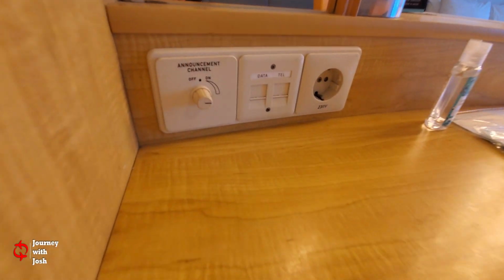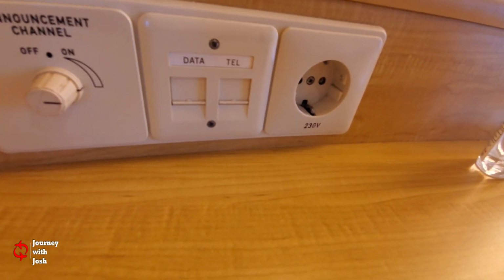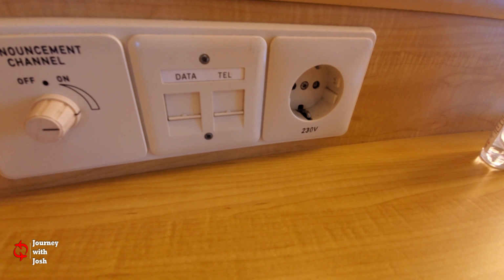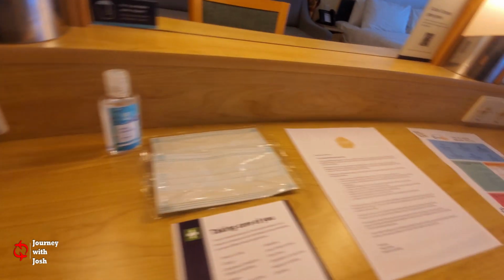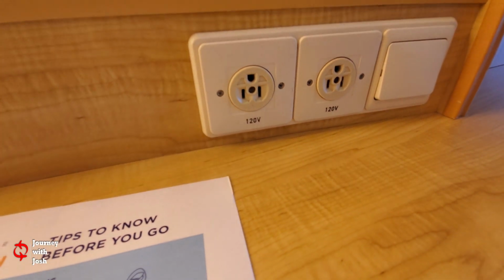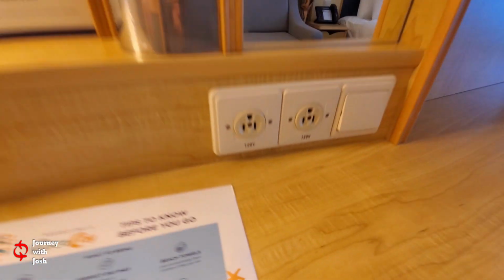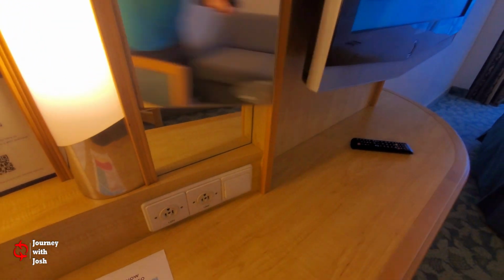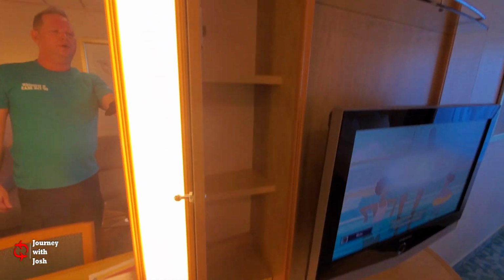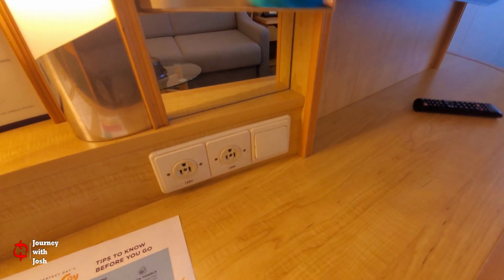On the desk, you've got your announcement volume. You've got your 230 volt European outlet. And then on the other side here, you've got two North American 120 volt outlets and a light switch. On the side here, you do have shelves, and you have that on either side.